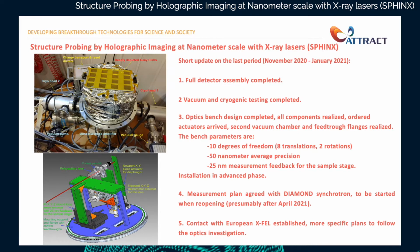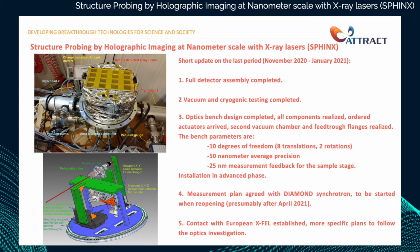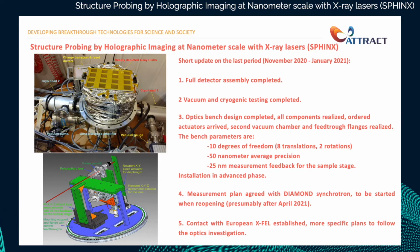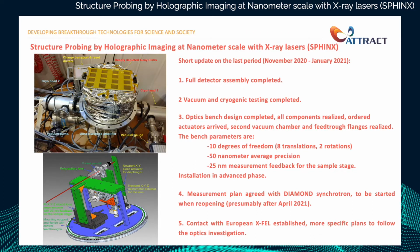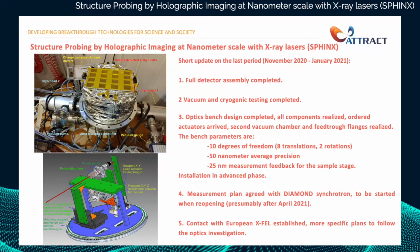But overall, the project went very well despite the delays induced by the pandemic, and we are happy we succeeded to build a full prototype with which we hope to obtain physics results as soon as possible by performing a measurement campaign. Thank you very much.